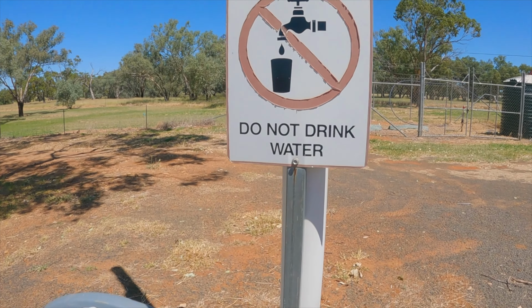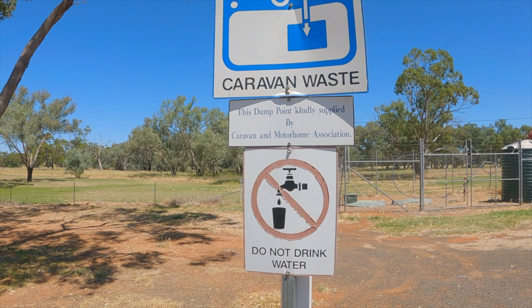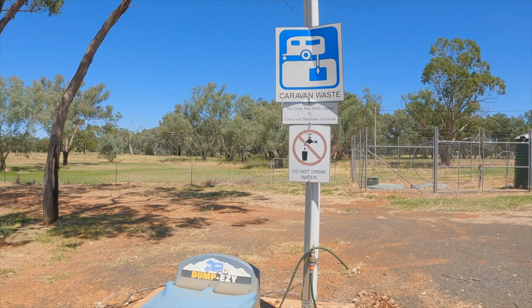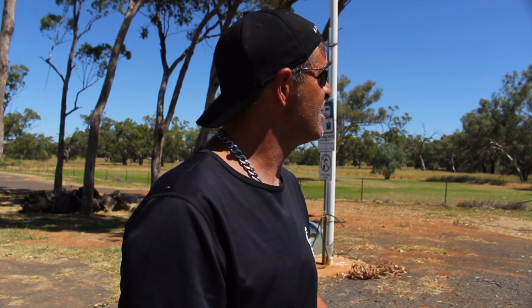Now, it does have water here. Bleh, don't use the water here. It's a big sign that says non-potable or non-drinking water. So just use it to wash it out. It does have a hose, so you can go swoosh, whoosh, whoosh, and then rinse the rest of it down. But otherwise, hey, pretty cool.